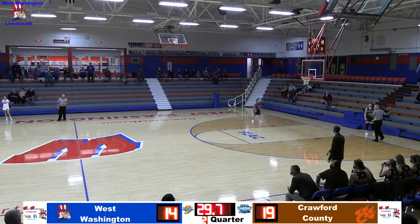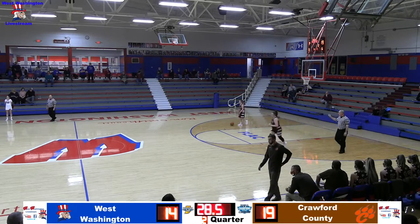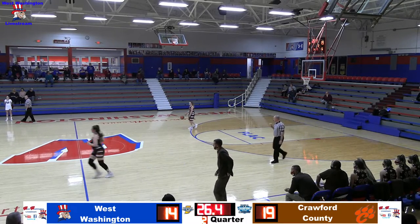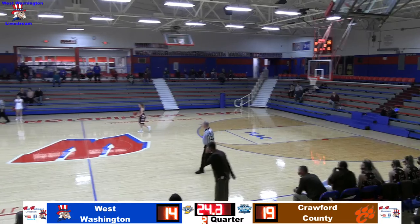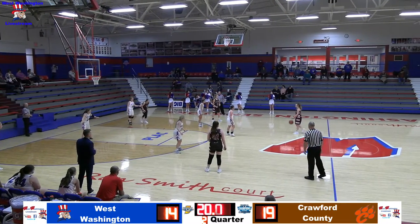And you know, as we look at it, the Lady Senators are pretty fortunate to only be down five here. Their offense has looked stagnant for most of the game. And their defense has been pretty good, but they've also given up a few too many threes in this game.